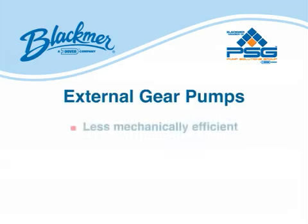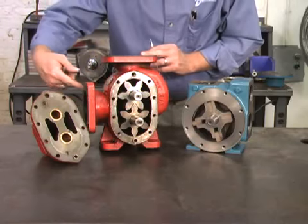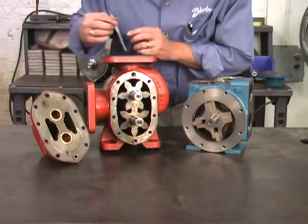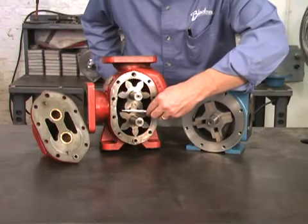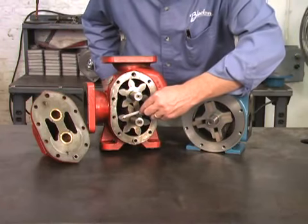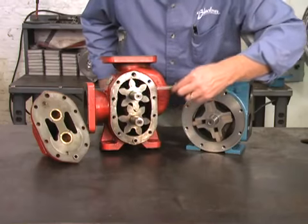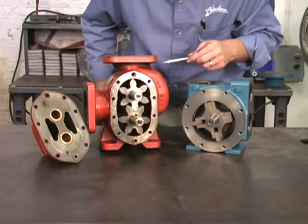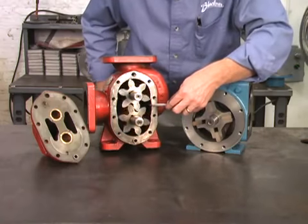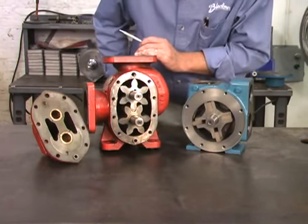External gear pumps are less mechanically efficient than vane pumps and consume more energy. Liquid enters the pump chamber through the inlet port. The pump chamber consists of two rotating metallic gears. As the gears rotate and come out of mesh, they create a void. The volumes are reduced, and liquid is forced out the discharge port. Each revolution displaces a constant volume of liquid. Variances in pressure have minimal effect on pumping performance.